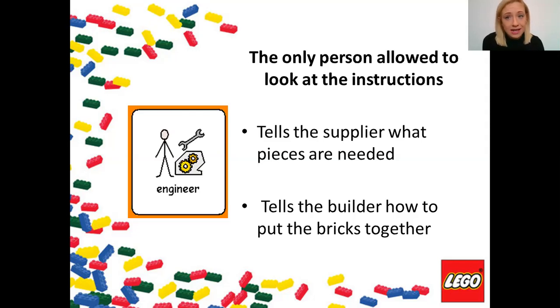They are not allowed to touch any of the pieces of materials. They're not allowed to help build. So they are only responsible for giving instructions to the supplier about what's needed and to the builder about how to put the bricks together.